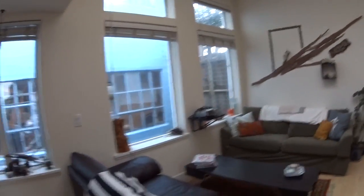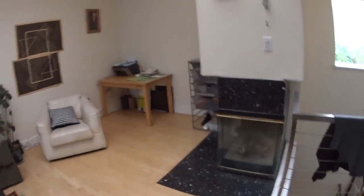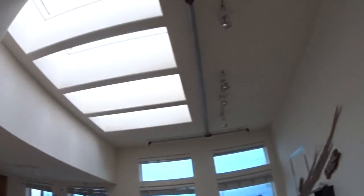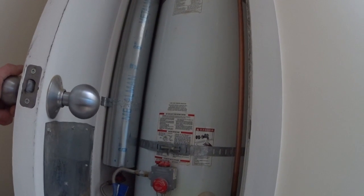Living room with a projector. Very minimalistic as far as decoration, but very cool. I like it. Gives it an industrial feel. We've got some deep skylights, open framing. There's a water heater. Good Lord, that's scary.